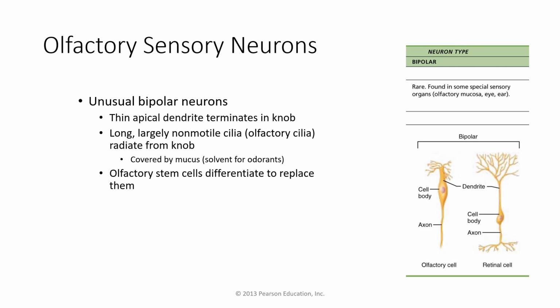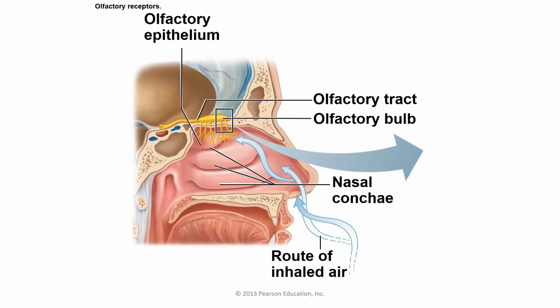So these are unusual bipolar neurons. They have a thin apical dendrite that terminates in a knob, and they have large, long, non-motile cilia. Okay, so olfactory cilia, so it doesn't mean that they're moving around. Like a motile cilia would be like a sperm cell, moves around. So these are non-motile. They radiate from the knob and are covered by mucus, which is a solvent for odorants. It has to have some sort of carrier to our senses here. Olfactory stem cells differentiate to replace them.